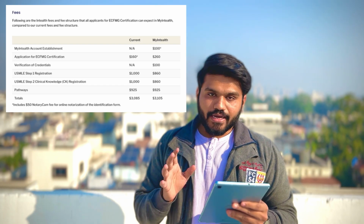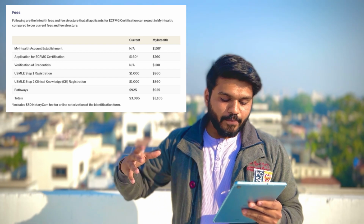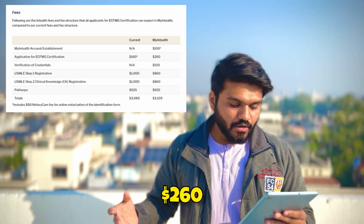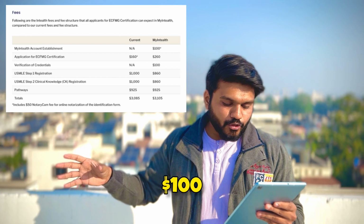So now getting on to the MyIntealth update. Right now for your account establishment, you don't have to pay anything. After it gets established, you need to pay $100 for account establishment. Right now you have to pay $160 for registration. In the future you have to pay $260. For verification of credentials, you don't have to pay anything right now. In the future you have to pay $100.